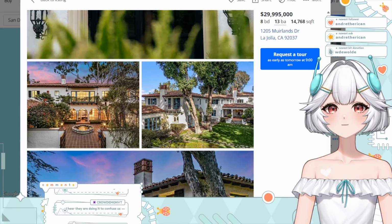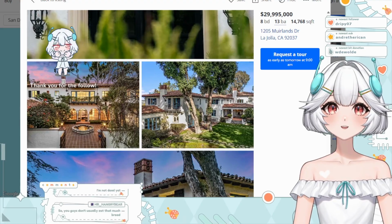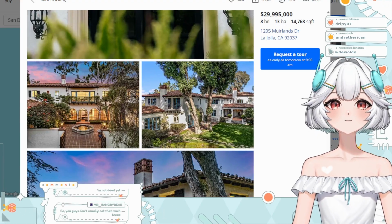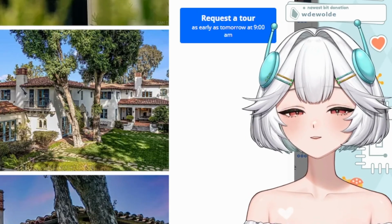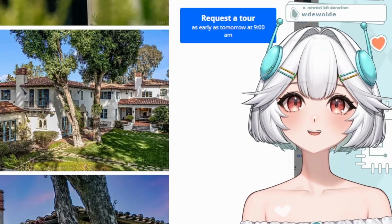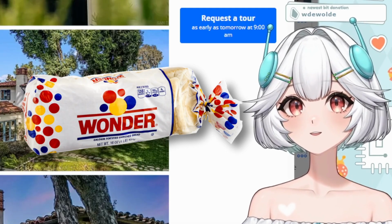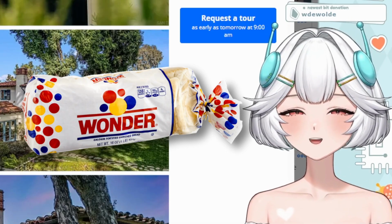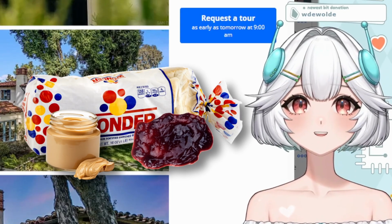So we have breads that are very much like European bread, right? Very simple breads that you would eat with something, right? And then we have other breads which are almost a little bit sweet, right? That we use for like a kid's treat, right? Like Wonder Bread. Very few people would eat Wonder Bread for like a ham sandwich. Wonder Bread is largely for like peanut butter and jelly sandwiches, right?